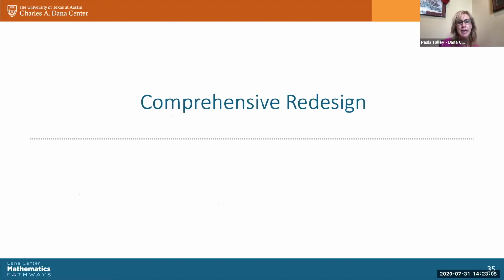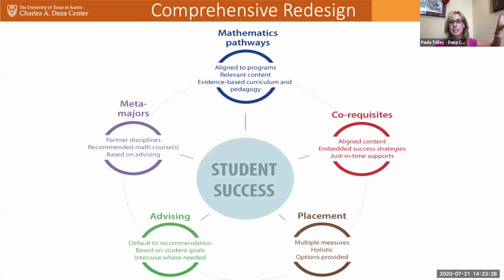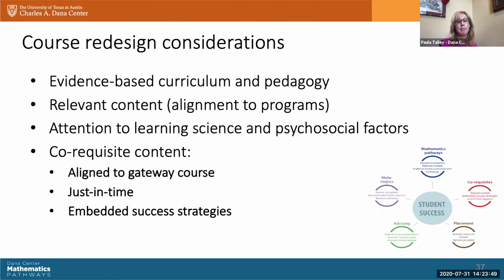Quick recap. I don't want to rush over this, but I know we're all almost at the end here. We did a lot around teaching and learning in the virtual environment, but it's still so important with our co-req courses that we keep in mind this comprehensive redesign. Even in a virtual environment, this is math pathways, but some of you are English, it could be guided pathways. Make sure your content and your courses are aligned to programs, your co-req has those embedded psychosocial factors, those student success strategies, those just-in-time supports, and you're connecting to the advising. So this is still critical. This comprehensive redesign is still critical in this virtual environment.